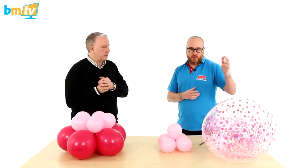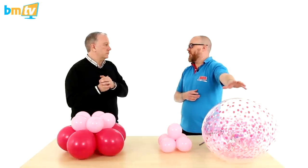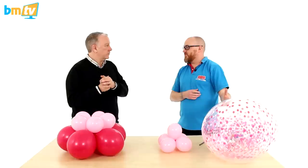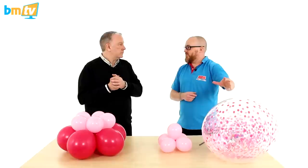Particularly, we're doing a little bit of confetti work. Since these came out, they have made life so much easier for confetti and more accessible for people to buy, because we can sell them a lot cheaper. A confetti balloon we sell at a premium price because of the work involved. These allow us to hit a bigger audience now, which is great for us.